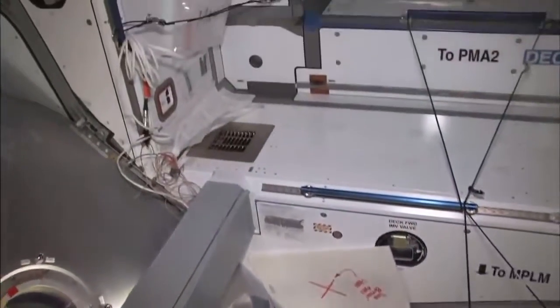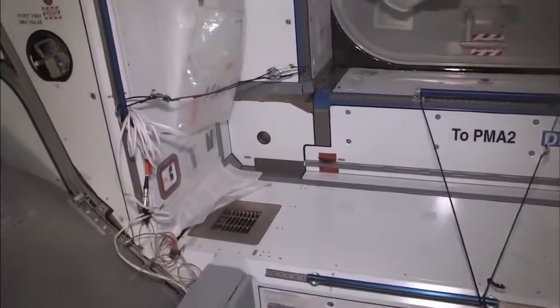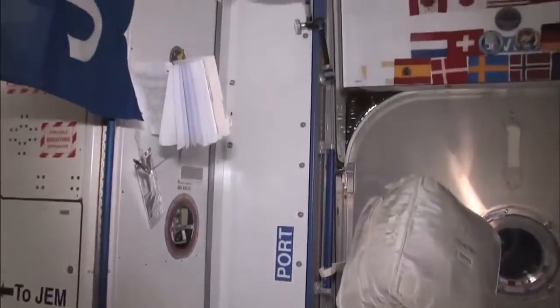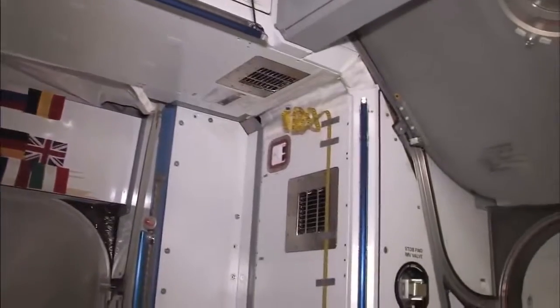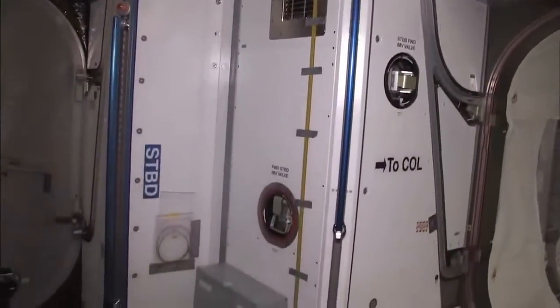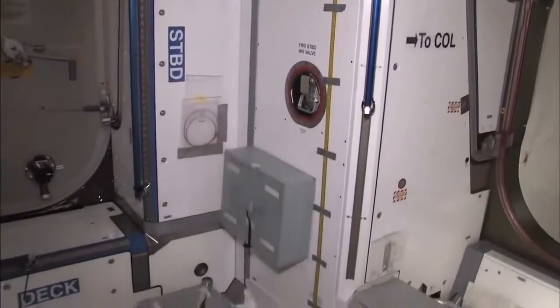And another area that might be a little bit underutilized is the end cone area in the Node 2. We could stow a few more things here. Obviously, during a shuttle mission, it would be a little bit difficult. It is a thoroughfare, but it is an area that we could use, and we'd sometimes use for staging now.